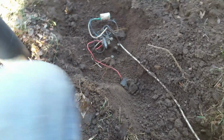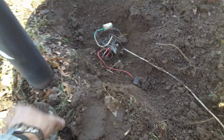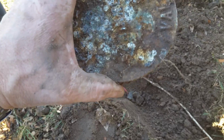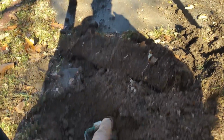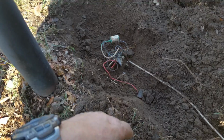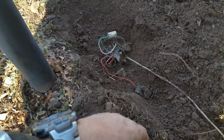Still has to be a way to shut the water off to this thing. There's probably another cap like this somewhere in the yard that is like down deep, that taps into the water main, that shuts the water off to the sprinkler system. It probably isn't inside the house. This is a 1950s house.